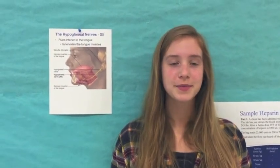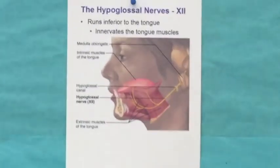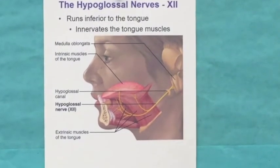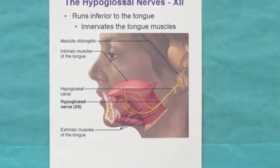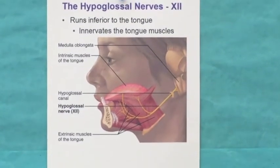We'll be discussing the hypoglossal nerve, cranial nerve number 12. The name comes from the ancient Greek meaning under the tongue. The hypoglossal nerve is located closest to the posterior of the head compared to all the other nerves. The hypoglossal nerve pathway begins near the midline of the medulla oblongata in the hypoglossal nuclei of the brainstem.